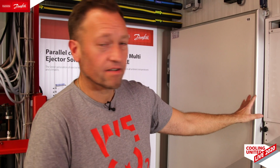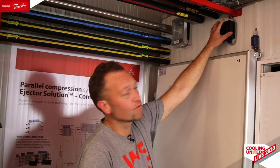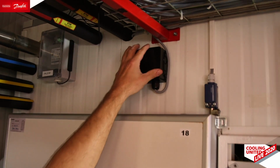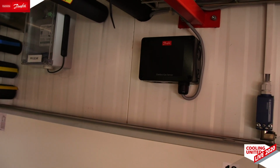And we have also installed a gas detector here in the mobile training unit. To the left of me we have a room, and here we have a sensor head installed inside the room, and above the room, with the remote cable, we have the sensor electronics that is safeguarding the room, so to say.